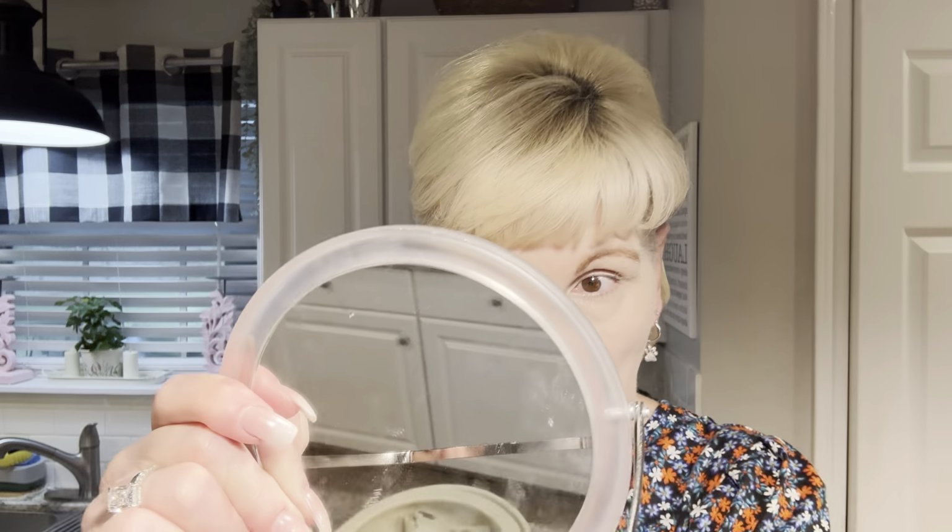I do want to make sure I did not get that in my eye, because that can sting a little bit. So we're just going to go. Okay. Just going to make sure I didn't get that in my actual eye, because then my eye's going to water all day. I hate it when my eyes water all day. Okay, that's all blended in really well.